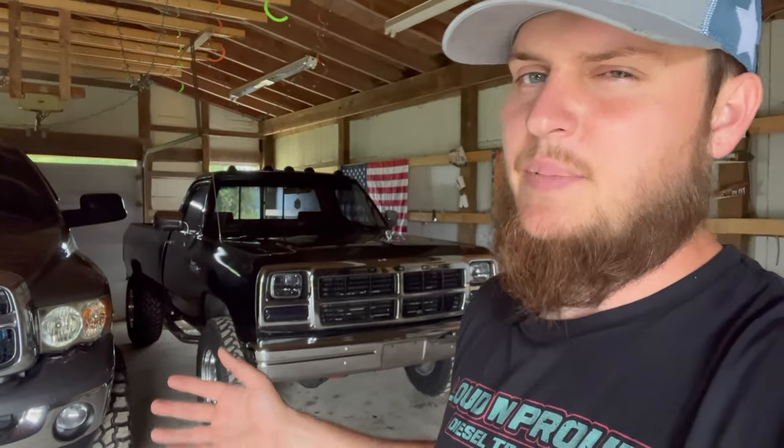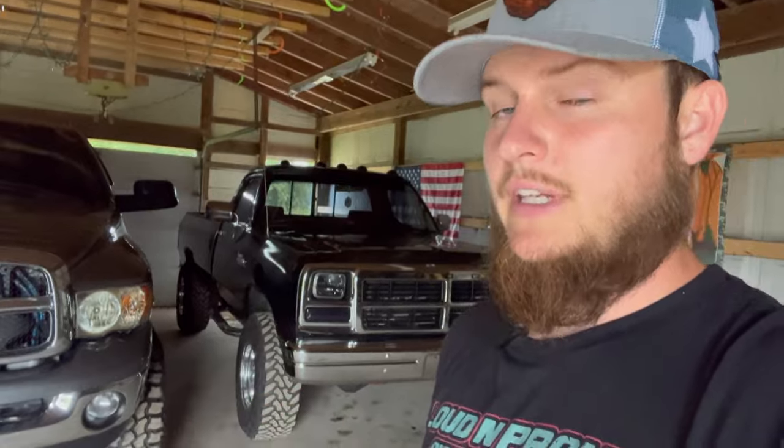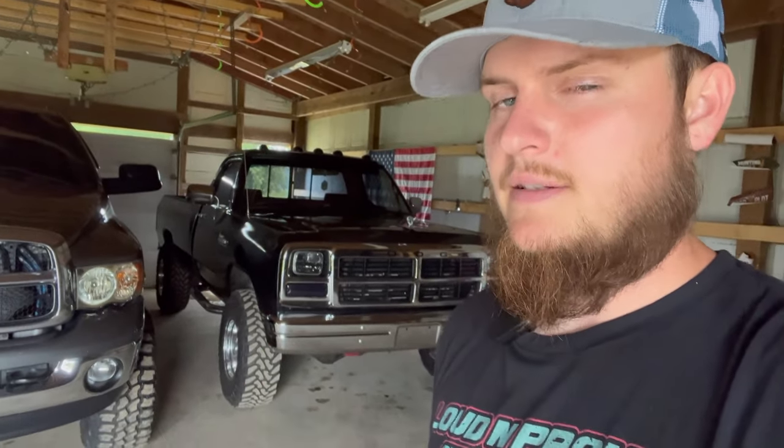Anyways, we just wanted to keep the turn signals, the marker lights, the side fender lights, cab lights, and tail lights more of that amber look. It is still LED, so it's brighter and more enhanced, but it is still amber, which looks really good on this truck.